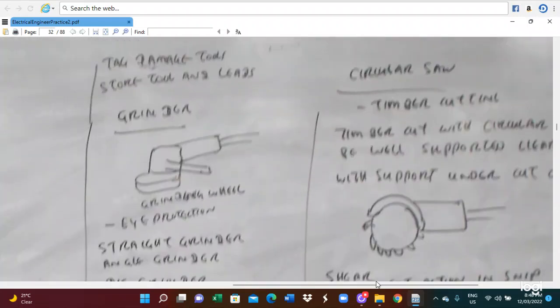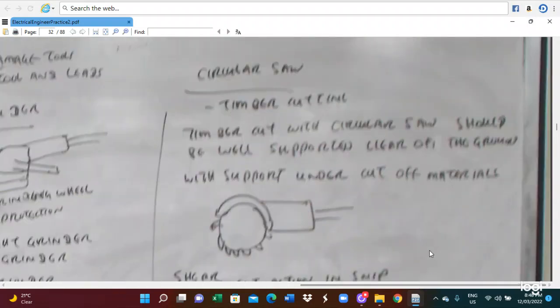Here we can utilize the circular saw. The circular saw is used for cutting. If you want to cut timber, we use the circular saw. In this case, the timber cut with the circular saw should be supported properly. The timber needs to be properly secured on your support, and then we cut the timber using the circular saw.